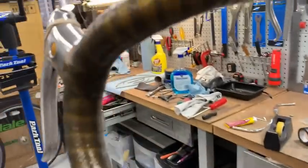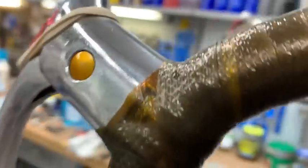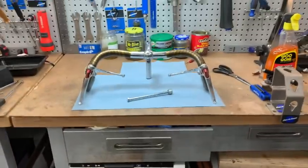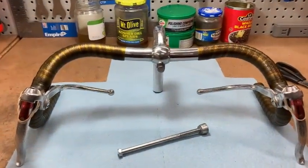But when you're putting this on, always check to see that there's no open chrome, because sometimes you'll get all the way to the end and then realize you had a spot that you didn't notice. So always double check your wrap as you're going. All right, and the handlebars are all done, so we'll go ahead and mount them on the bike.